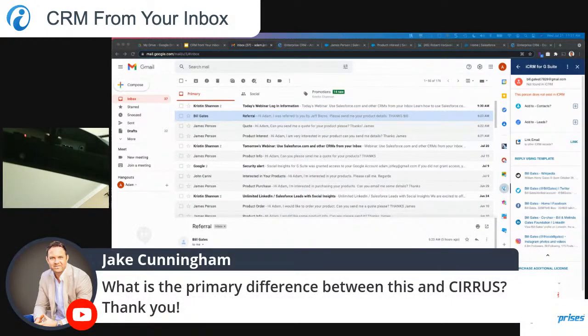Someone's asking, what's the difference between this and Sirius? Jake, so the big difference is the architecture. If you're using Gmail, we're using an add-on, and if you're using Outlook, we use an add-in. And that means it lives in the Google Cloud. It's really a native application inside of Gmail or inside of Outlook, and that means it works in any browser. It's not installed as a Chrome extension on your little desktop right here. It's installed in this case in the Google Cloud. And that means it'll work in any browser like Edge and Safari or Chrome because it's not a Chrome extension.